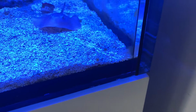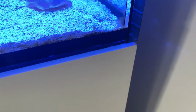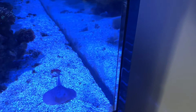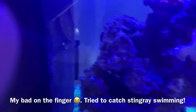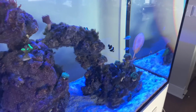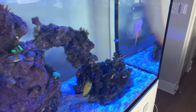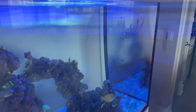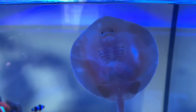Like, as you can see here, I'm trying to feed him, which is pretty difficult. He just started learning to come up on the glass, and I can actually hand feed him. So I think that's pretty spectacular. Like I said, man, I've always wanted something like this, and so far so good. Like I said, he's eating pretty good. I feed him like 3 times a day. I feed him silversides, and he seems to like that fairly well. I try to hide silversides within the sand bed, so that way I don't have to do it myself at all times.